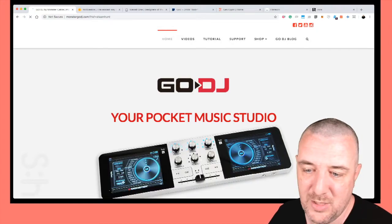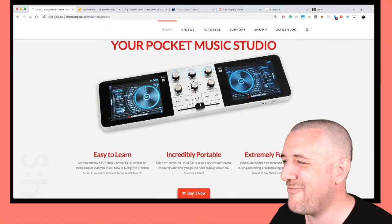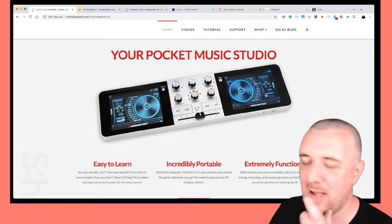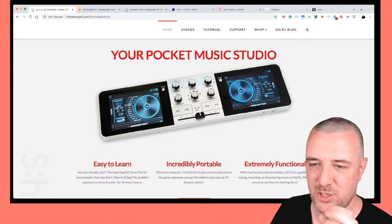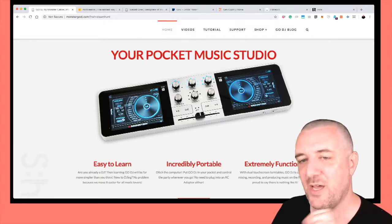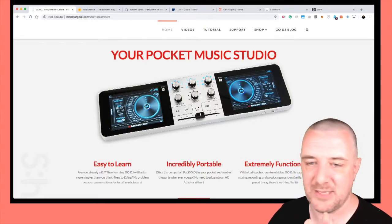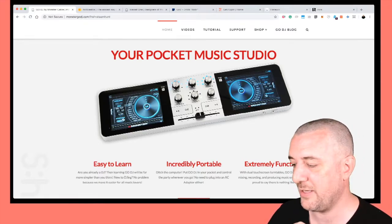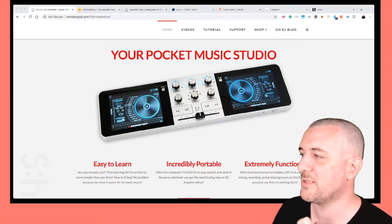Go DJ, your pocket music studio. You know, it's an incredibly amateur application of the idea. The first thing I notice on this is that the slider is not removable. Now, one thing about DJs and mixers is they're very particular about the slider that they use.